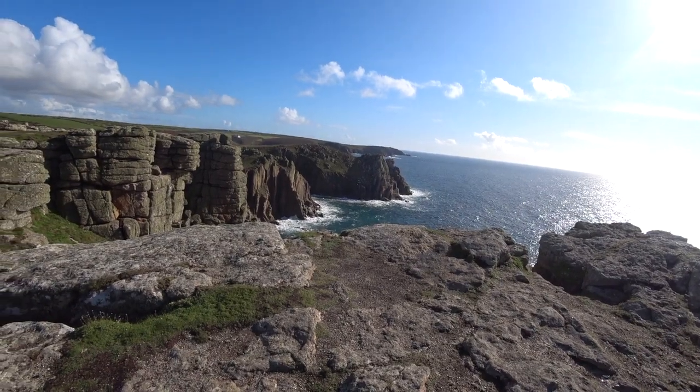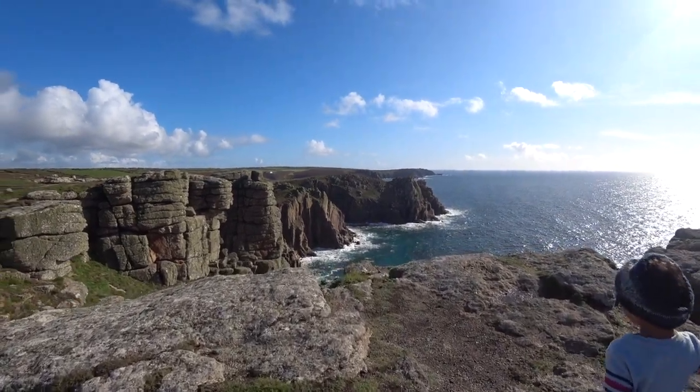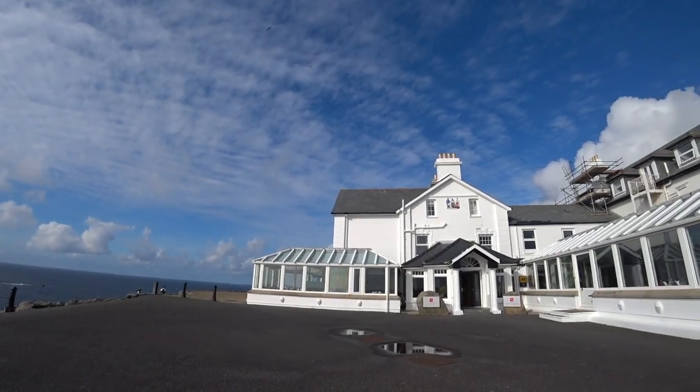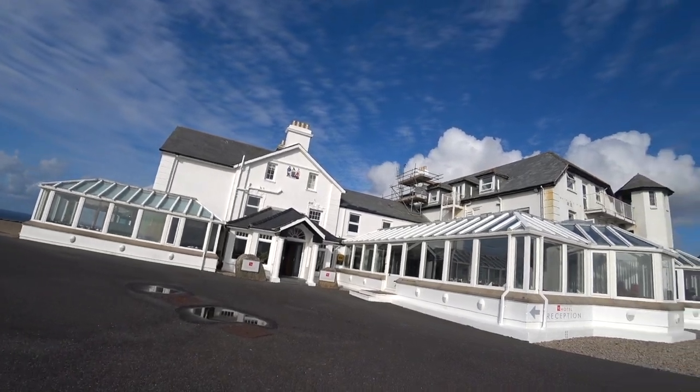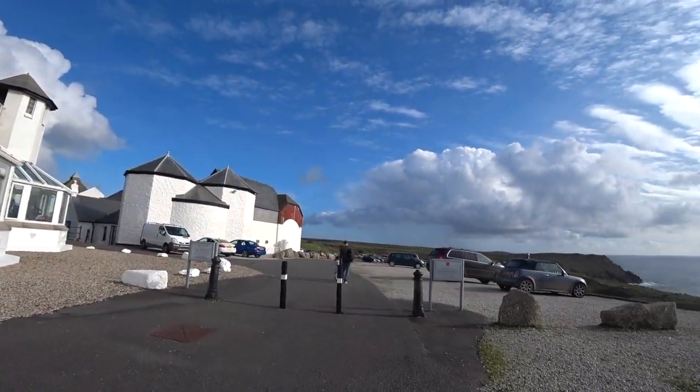Land's End is a famous place. It has a big name and it attracts a lot of tourists, but we spent most of the time walking along the cliffs and admiring the beautiful views. While at Land's End, we did see that there was a very nice hotel located at the very tip of Land's End itself, and maybe if we had to redo our plan, I think I would have liked to stay a night in that hotel.